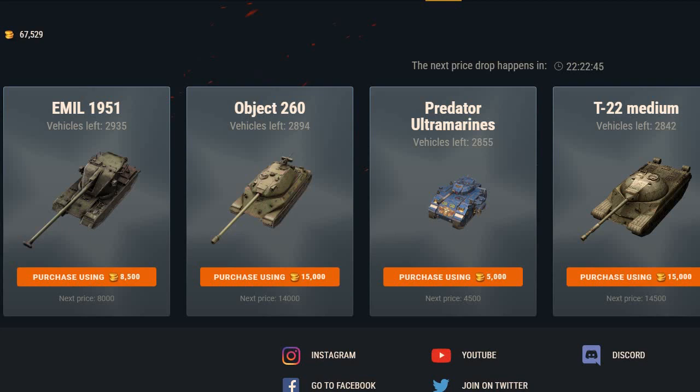Moving on to the Object 260. I'm surprised to see this here. It was in the summer auctions as well. I'm surprised they're shoving it back in so soon, but I guess they need some tanks to fill in the spots. Last year they only did 41 tanks. This time they're doing 50 tanks, so I'm missing 9 slots that I couldn't account for. So here we go. Here's one of them.